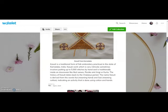Kasuti is a traditional form of folk embroidery practiced in the state of Karnataka, India. Kasuti work, which is very intricate, sometimes involves putting up 5,000 stitches by hand and is traditionally made on dress wear like Ilkal saris, ravike, and angi or kurta.